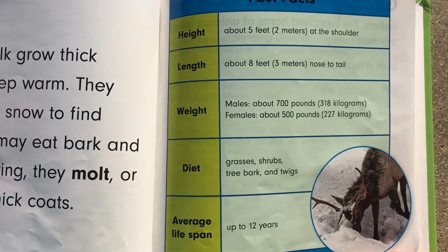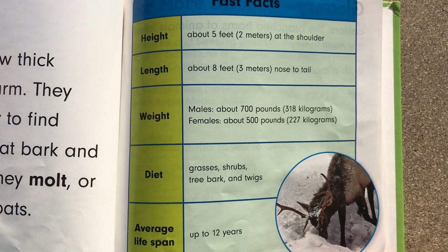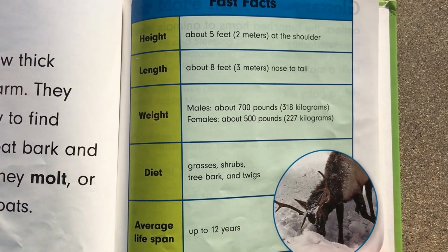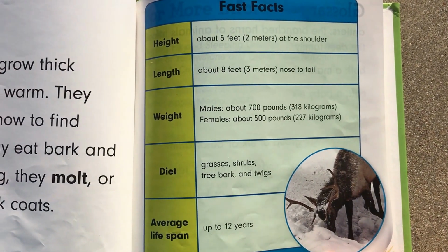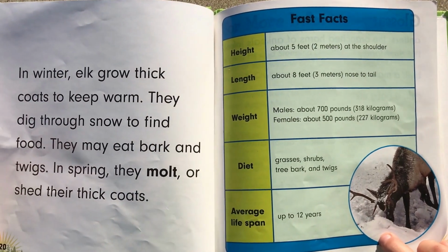Here are some fast facts about elk. They're about 5 feet tall. They're about 8 feet long, and they weigh about 700 pounds. They eat grass, bark, and twigs, and they can live to be 12 years old.